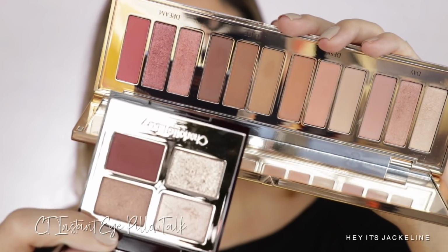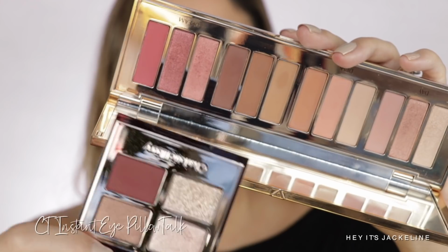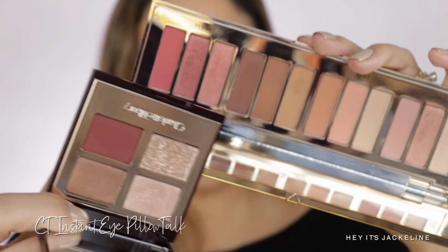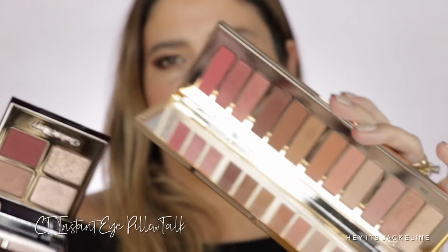Charlotte Tilbury also has come out with an instant eye palette in Pillow Talk. I don't think there's much to compare on it because Pillow Talk, these shades right here, they are more of like a raspberry, true pink undertone. The new Fire Rose, I mean, yeah, no, there's nothing similar to it.